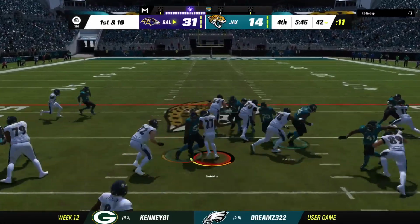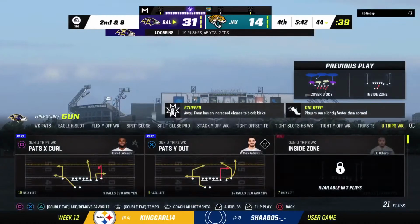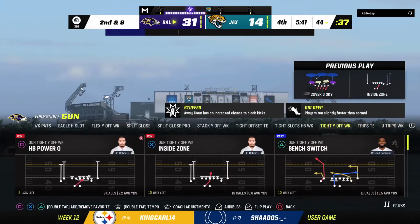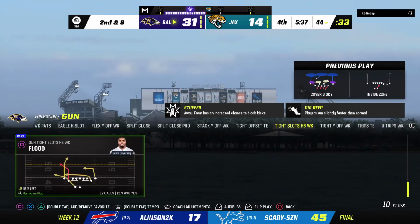They'll run up the gut with Dobbins. And he fights forward for a modest 2-yard gain, 2nd down. That's it. That's what you want. Straight ahead positive gain. Just keep that clock ticking.